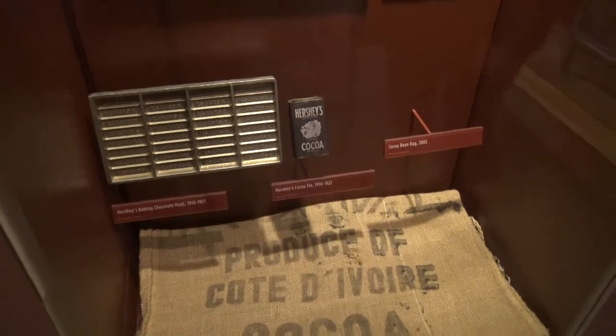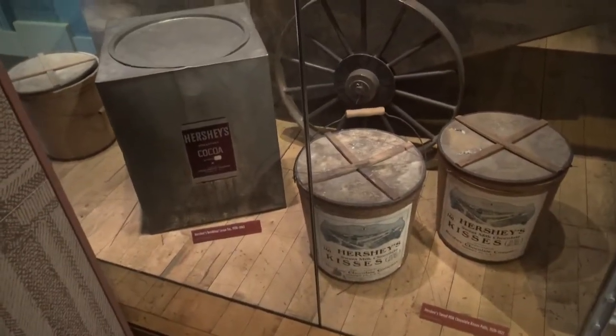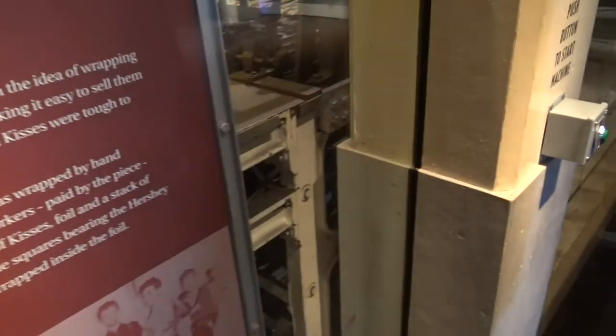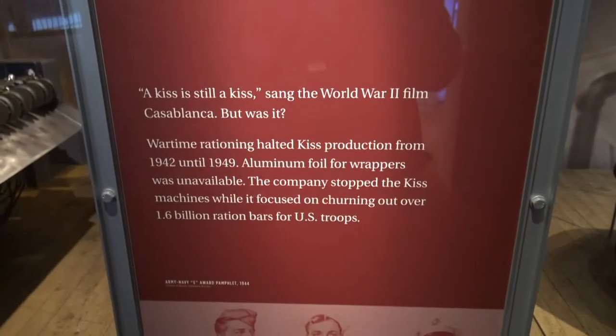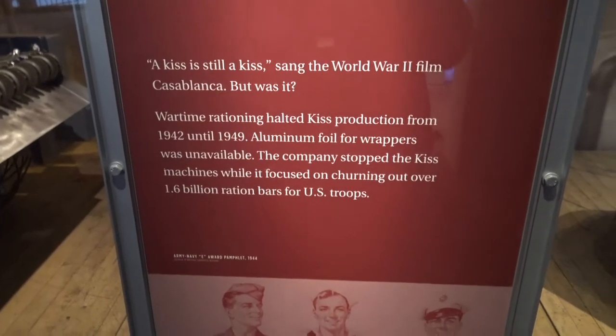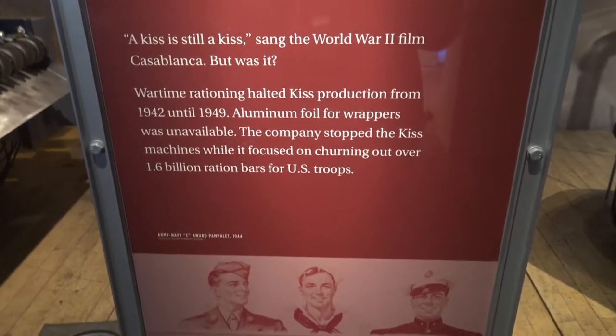Look at the other molds now. The other molds were cool. Breakfast cocoa tin. That's a lot of chocolate for breakfast. From 1907 to 1921, each Kiss was hand wrapped. Wartime rationing halted Kiss production from 1942 until 1949 because aluminum foil for wrappers was unavailable.